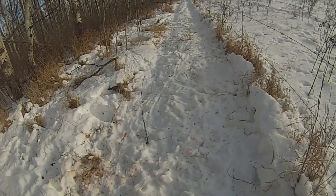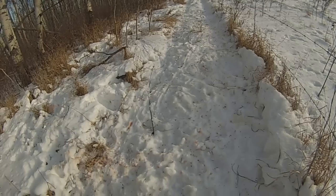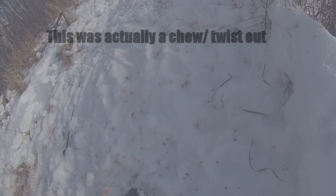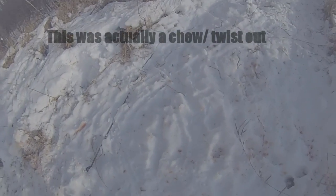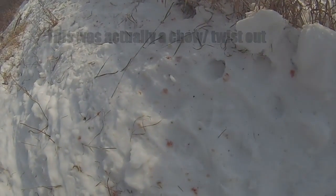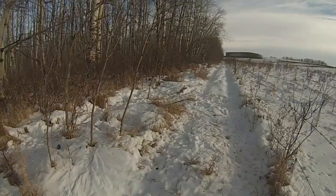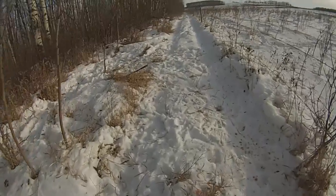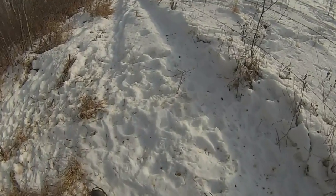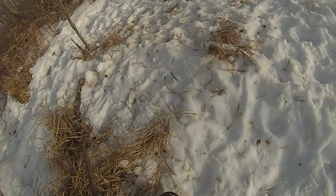Well, I got a breakaway device let go here. And I'm checking the tracks, and I'm thinking there's a big track there. It's either just a honking big coyote, I think. Lots of blood, so yeah, there's a big track right there.